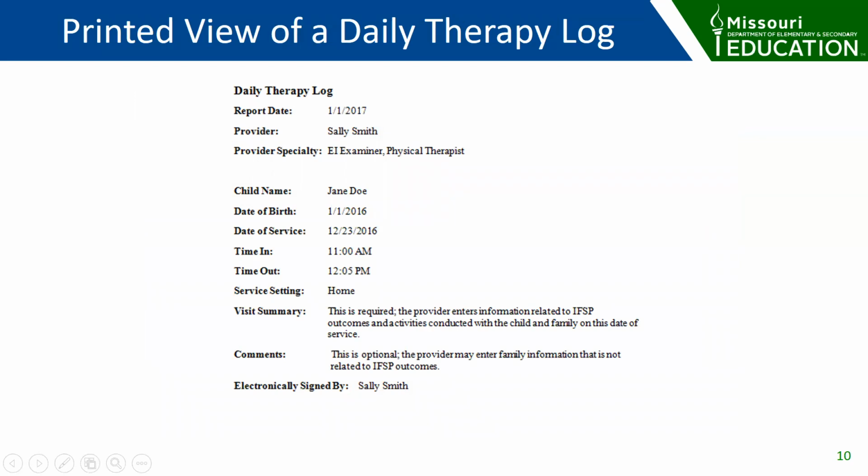Once data entry is complete, a daily therapy log can be printed from WebSPOE. This is an example of a printed copy of a daily therapy log. Once printed, both the pre-populated information and the information entered by the performing provider display in the daily therapy log. Additionally, the remaining requirements for the child's name, the child's date of birth, and a statement for an electronic signature all print in the daily therapy log as shown on the screen.